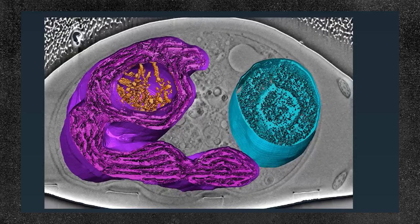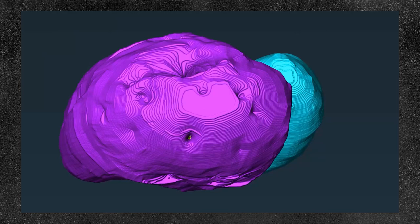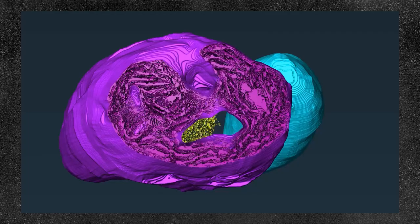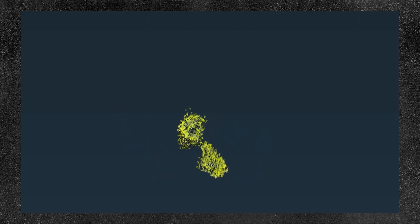And EMPIAR is the Electron Microscopy Public Image Archive, which is held at the European Molecular Biology Laboratory, European Bioinformatics Institute, or EMBL-EBI, as it's much easier to say. So that was set up, first of all, to hold EM images from cryo transmission electron microscopy. But now it takes depositions of images from all different types of volume EM and X-ray imaging.